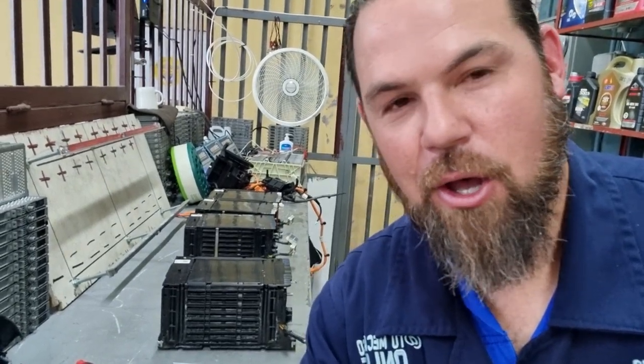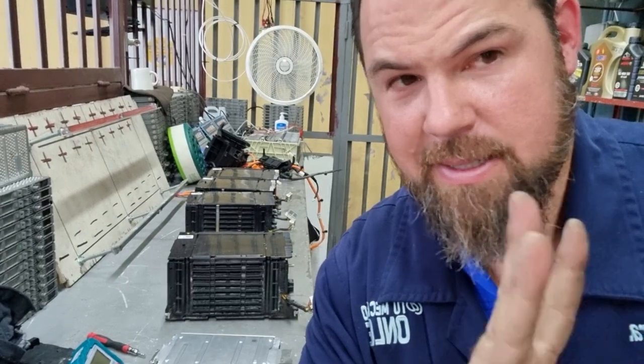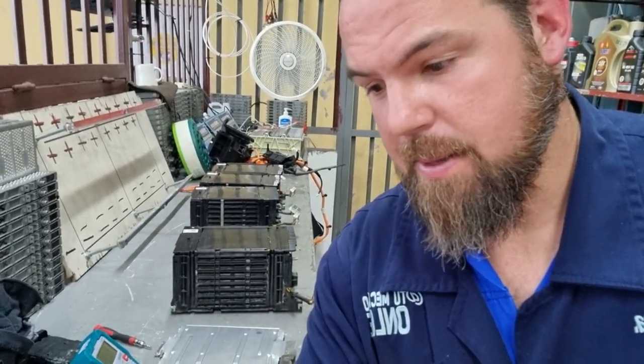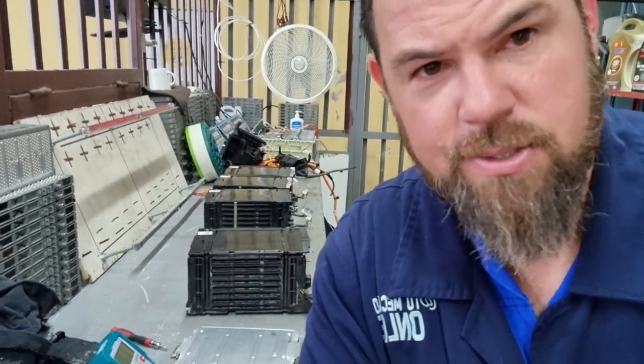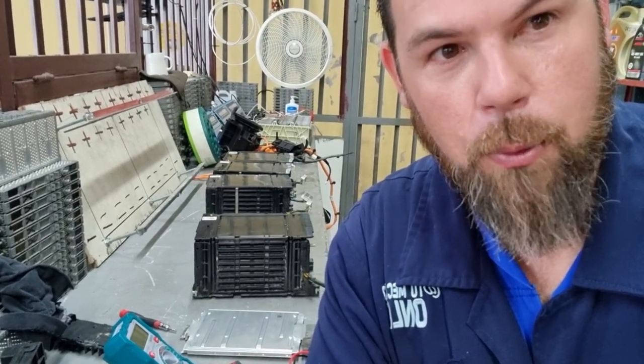So, how much is a high voltage battery from Hyundai Ioniq? I still don't know, but it's some money. I'm gonna have to go to the dealer to find out. There's other options that you can also assemble a used one, as long as it's in good condition. It should be fine. Okay, so we will continue then.